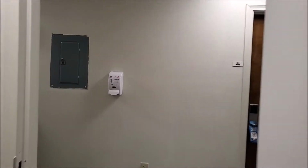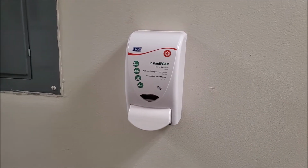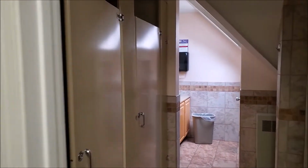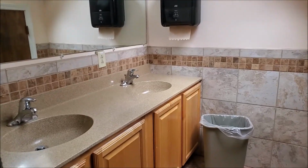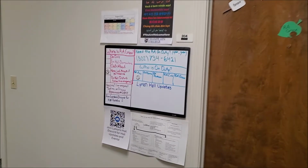The 3rd floor setup is fairly similar. Notice that there is hand sanitizer pretty much everywhere. Again, you have rooms to your right, and then if we come back around to the left, the bathroom is immediately here. Again, there are 2 bathroom stalls. There is 1 shower stall in this bathroom, as well as the double sink and vanity for the students. There is 1 additional room up here. This is slightly smaller. Your RA is on this floor as well. Appreciate the fact that they have the RA duty information.